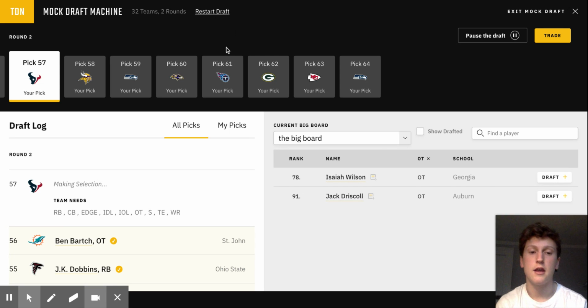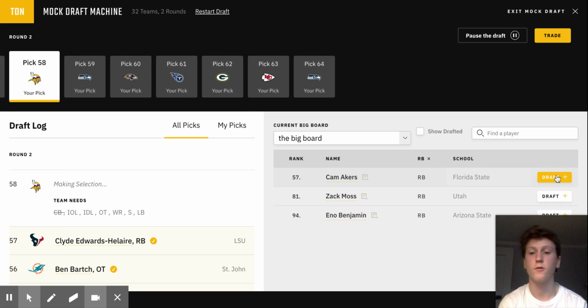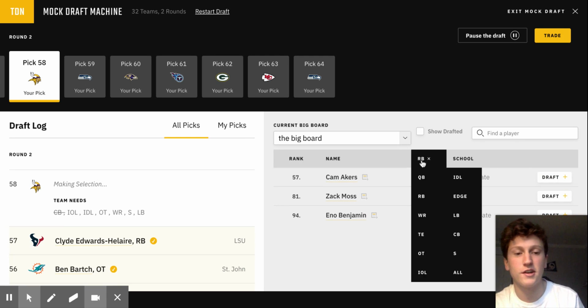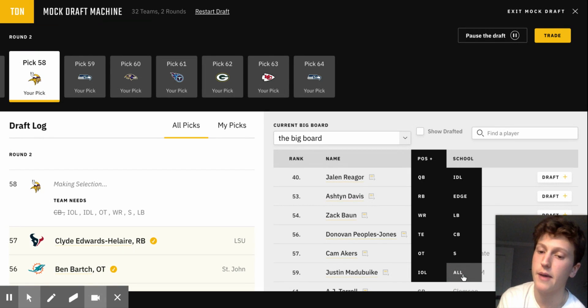Here at 57, yeah, they missed out on the top three running backs, but they're still going to get Clyde Edwards-Helaire, one of my favorite players in this class. Super fun to watch. I love what he brings to the table. Has insane balance, insane tackle breaking abilities. One of the better receiving backs in this class.